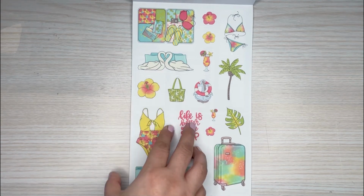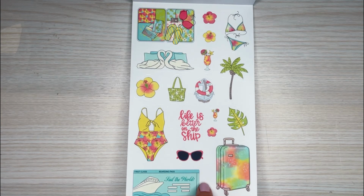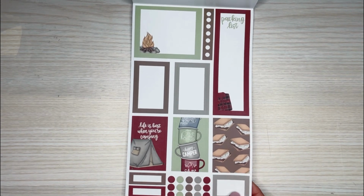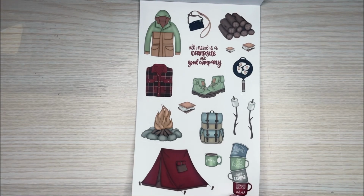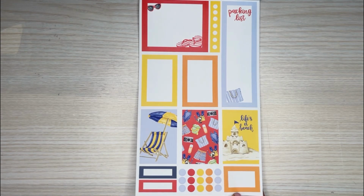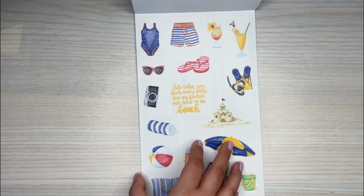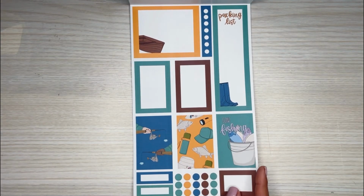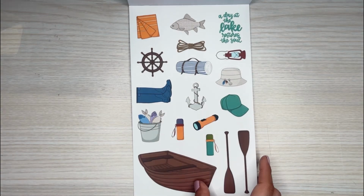Oh my gosh, the swans out of the towels probably. That's cute. Or the blankets. Cute, cute. Then we got a camping one. All the camping stickers. And a beach one. Those are pretty colors. Turn the page. And we have a fishing one. I like going to the lake. The day at the lake restores the soul.